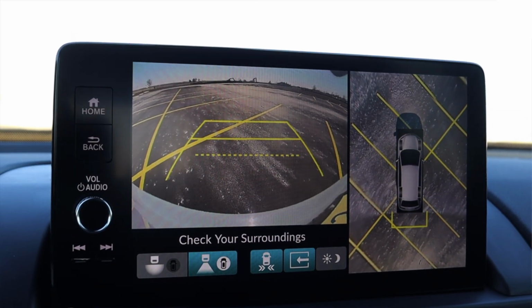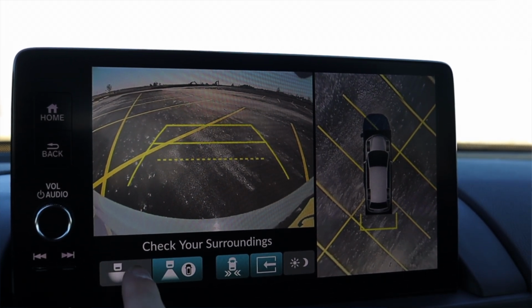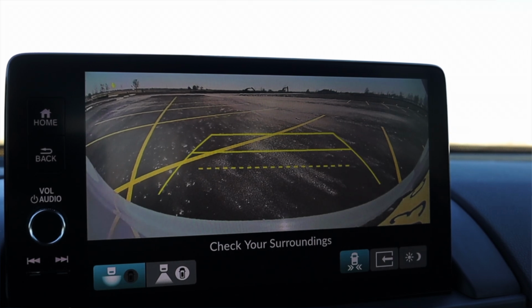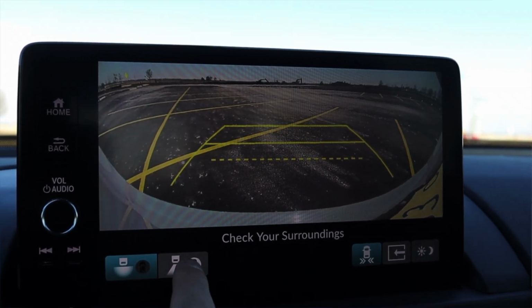And this is the backup camera. Again, Honda is very, very good at giving you several different views for the backup camera that you can switch through. I don't know why more automakers don't do this, but it's definitely very nice to see.